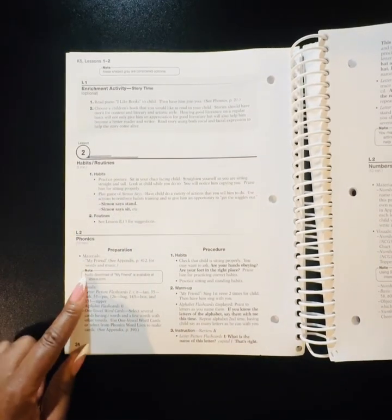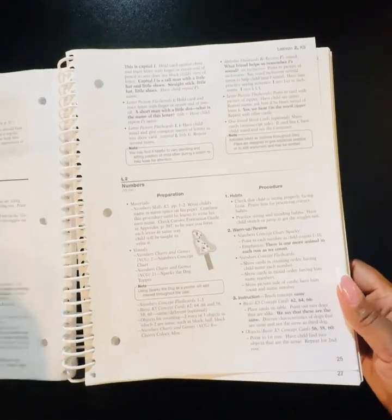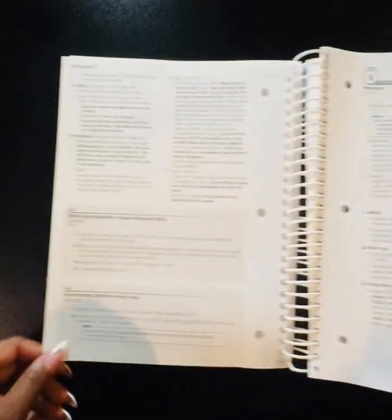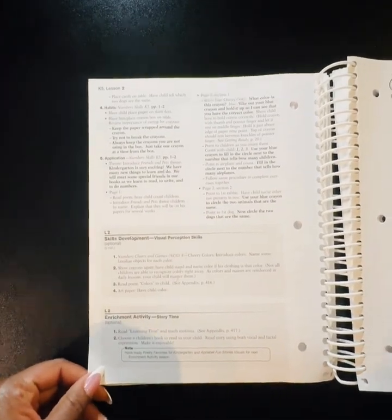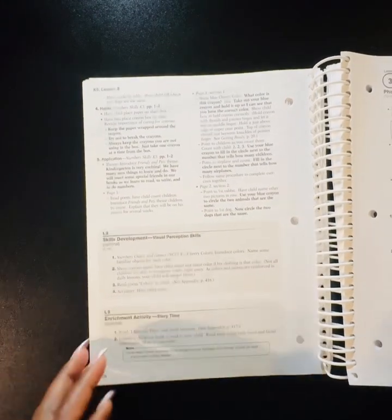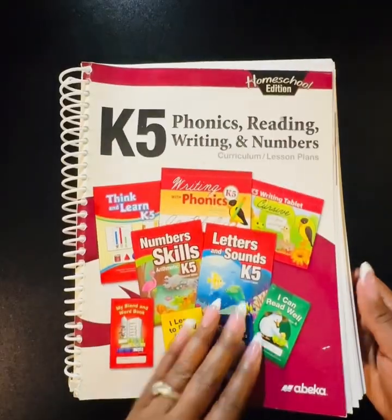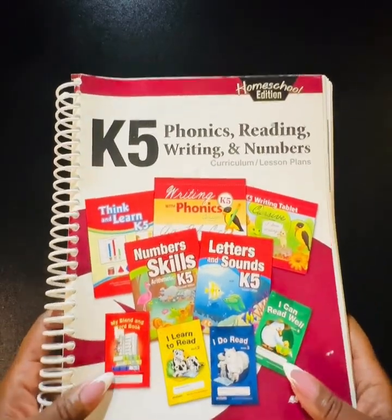It covers the phonics, covers the numbers, covers skills, enrichment, and then moves on to lesson 3. So I just wanted to show you that this is definitely a great resource for you.